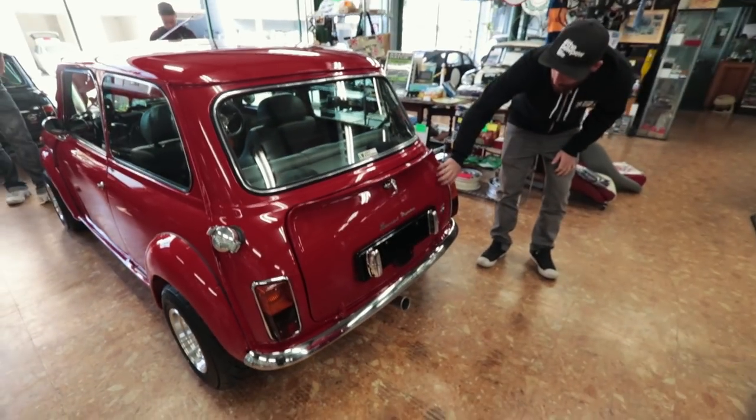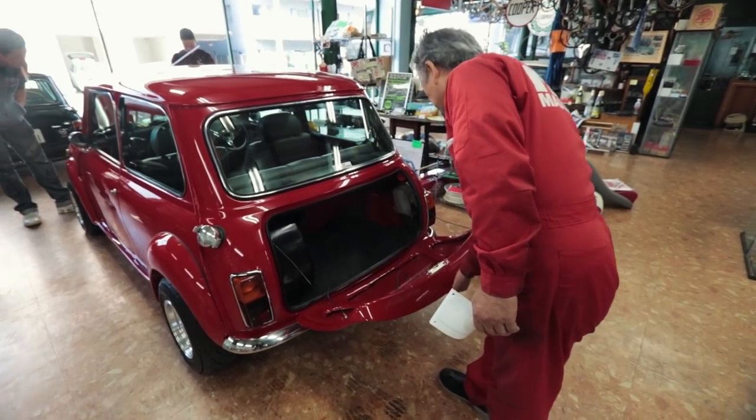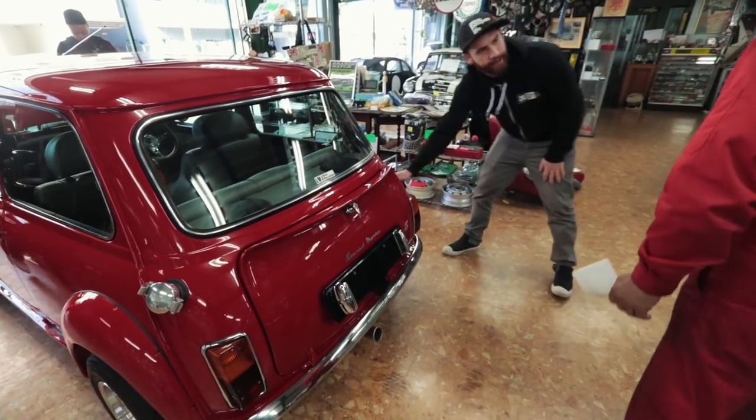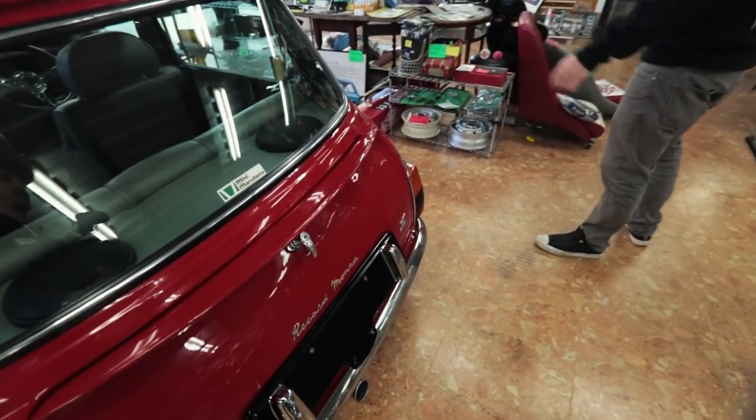Is this bootlid spoiler? F copy. Oh, okay. Do you still sell these? Yes. And the kit here? Yes. I love the bootlid spoiler. Super nice.